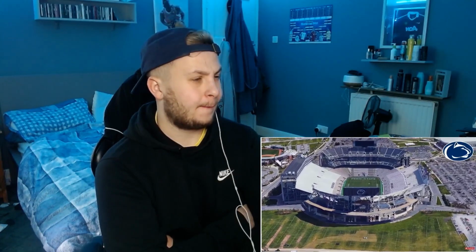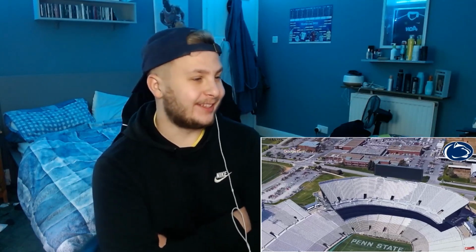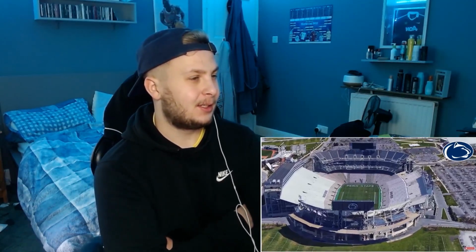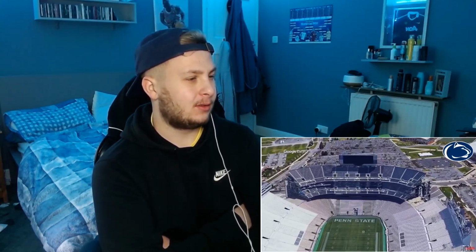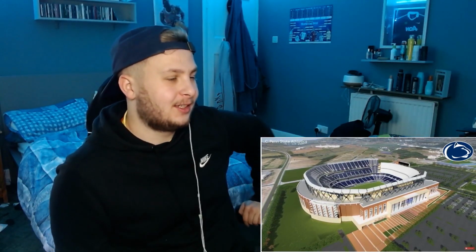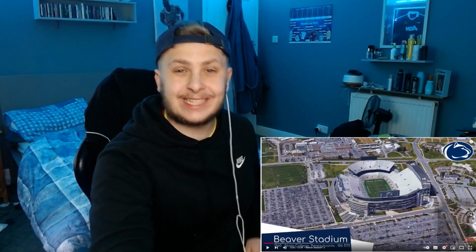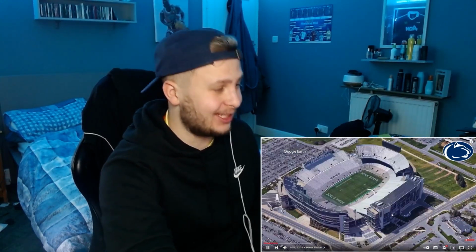In the north, you have this big curved upper deck that hovers above the lower bowl, which is a fairly uncommon design. And the south end zone seating is similar to that of LSU's Tiger Stadium. Looks great. You can tell where they've expanded it, though. It looks sick. The stadium is set for renovation that will bring it into the 21st century. It does look class. Although it looks good on the outside, there are some... 106,500 capacity. That is ridiculous. That is utterly ridiculous.